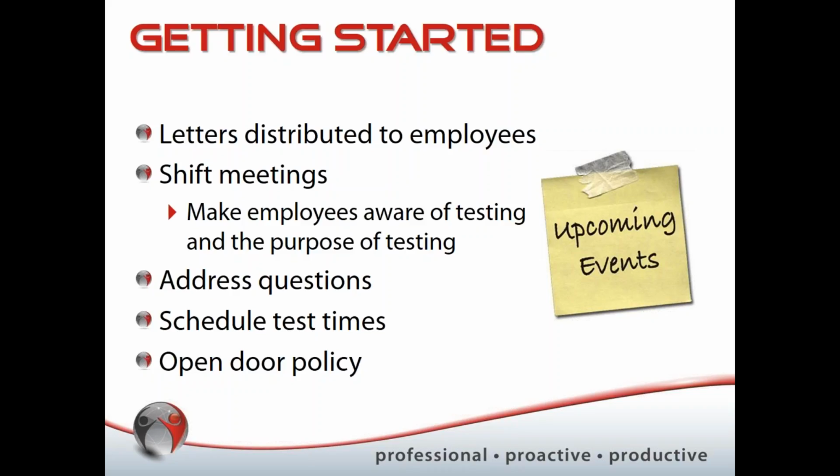So this company took a really aggressive stance on their communication piece, making sure that employees had lots of information up front and that they were able to ask questions at multiple levels, from supervisors right up to the HR manager, and so on and so forth.